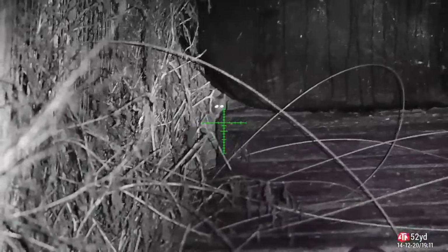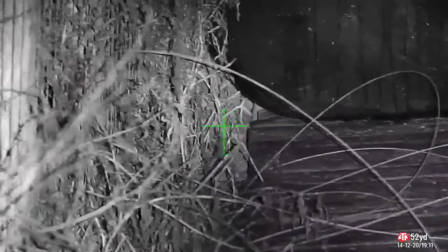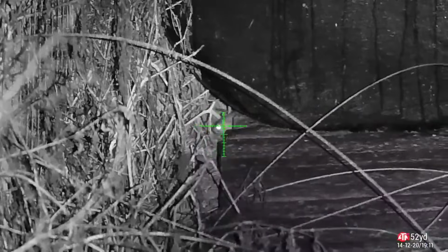Look, they absolutely love this corner. Come on, stick your head out. Let's zoom right in. Get the viewers a close up of the point for you. Come on, stick your head out again.